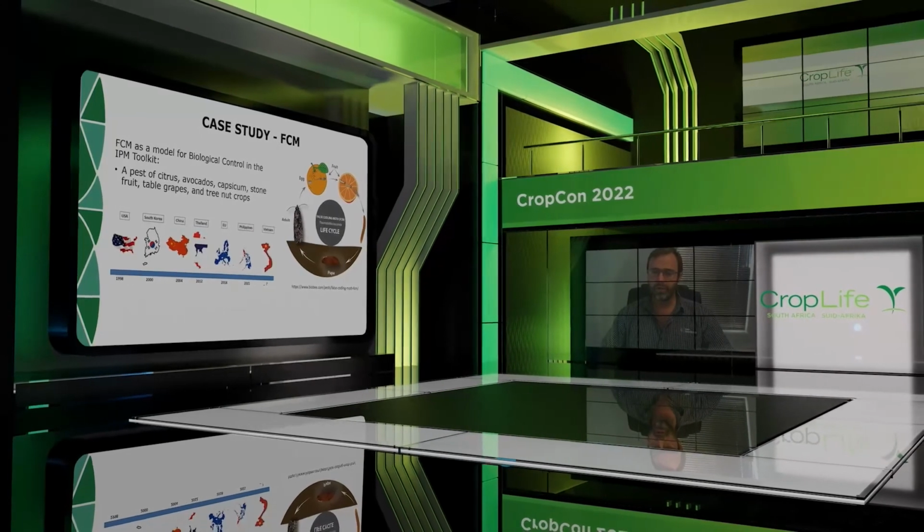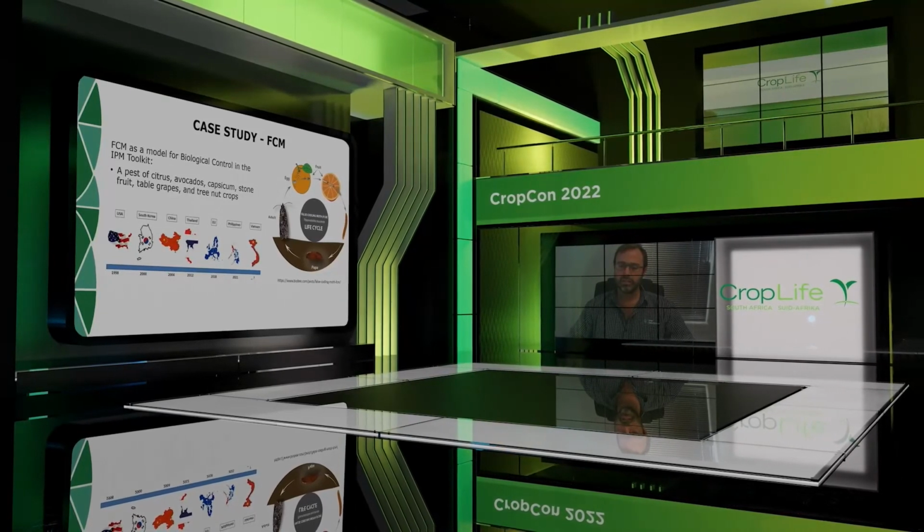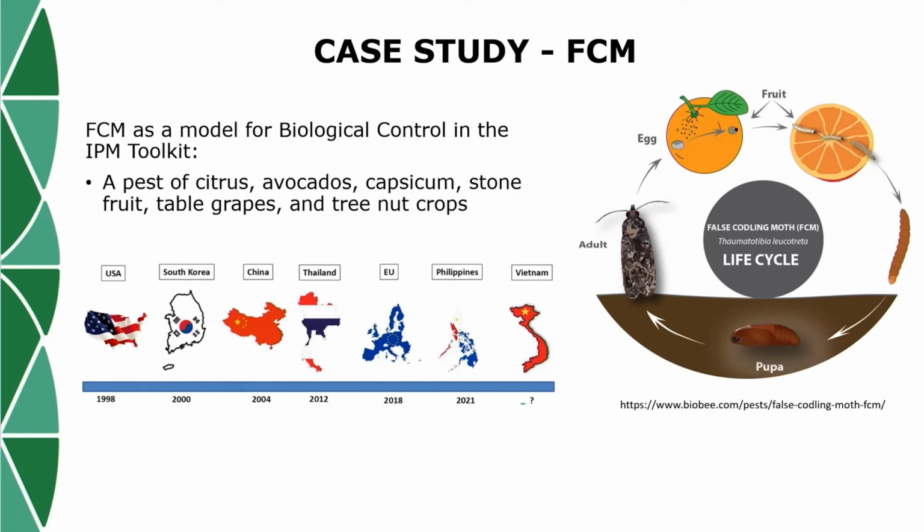Now, false codling moth is one of our largest challenges for maintaining market access, because from 1998, we've seen an increase in the number of countries, and these are key markets for us, where FCM is now regarded as a regulated quarantine pest. And this fundamentally undermines the practice of economic thresholds for FCM. We're now working on phytosanitary thresholds, and when you consider just the quantum of crops that we export into the markets listed below here, one interception is too many. So there's been a complete systems approach developed for false codling moth, and what we'll be focusing on today is the in-orchard part of that systems approach.